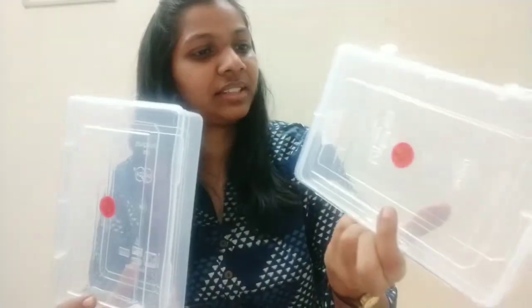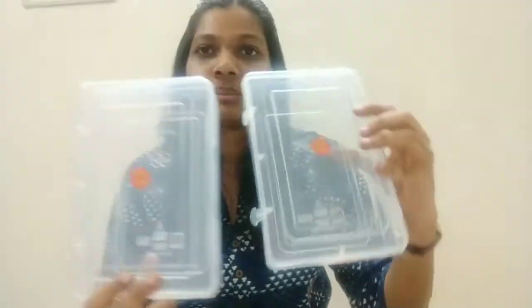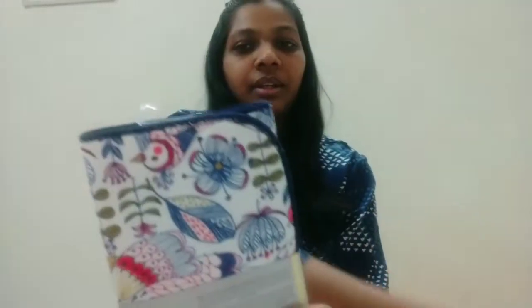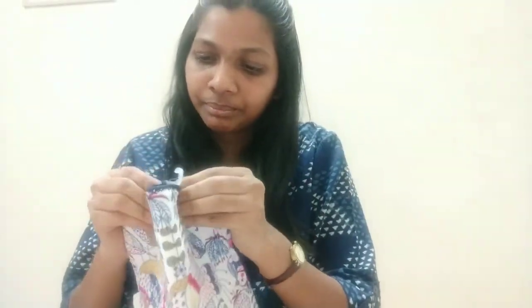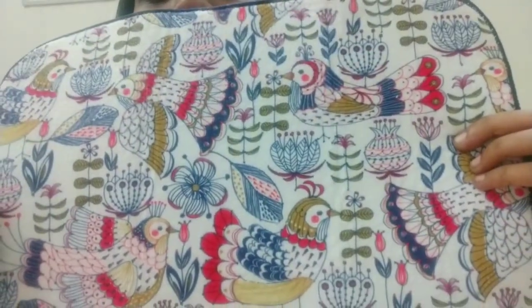Moving on, I got two boxes. They were priced at 33 rupees each. And these were the small boxes. Next, I got a dish drying mat. This is priced at 75 rupees. And let's open and see the print. Pretty birdie print, and the backing is plain blue.